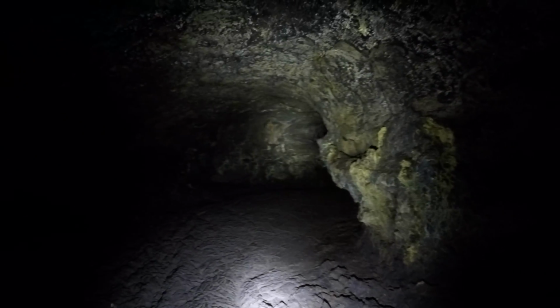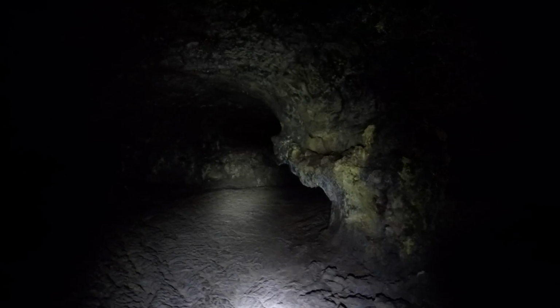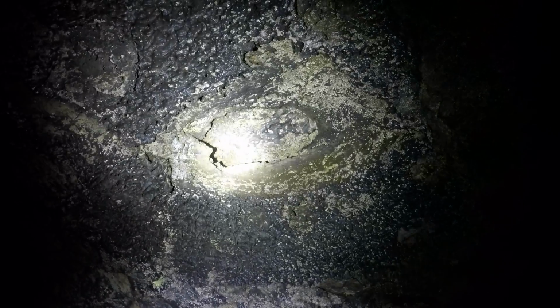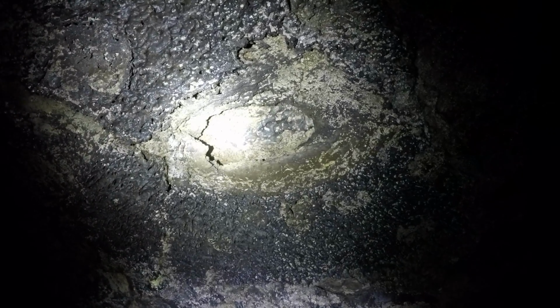So to the right is where I came back up the tube. Notice there's an upper tube there. That looks enticing. Let me pan up. Look at that. There's another spot in the ceiling that's kind of weird, like a hole type thing.